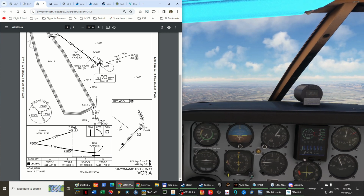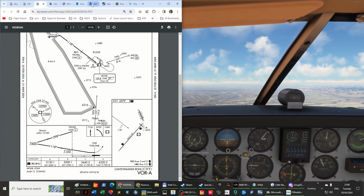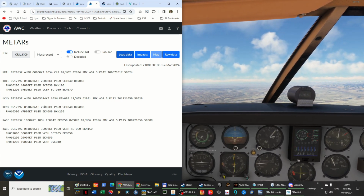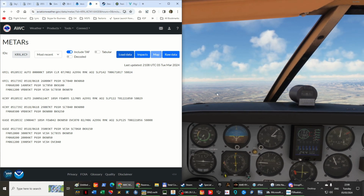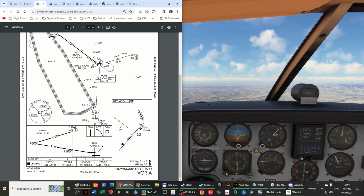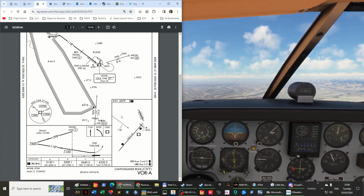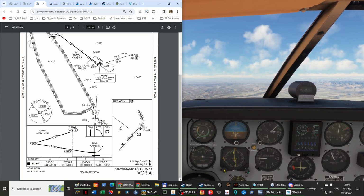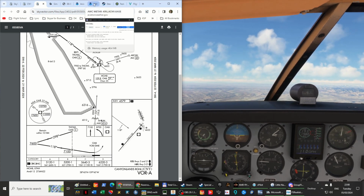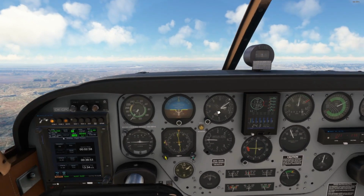Circling minima are 5,120. If I review the weather, currently the winds are from 290 at 7, so from the west, and that actually means that I will be using runway 21. So when flying here, if I can make it, I will make a left turn and join the right downwind for runway 21 and land. The altimeter setting right now is 299.1, so I'll already tune that in.